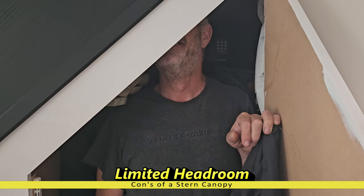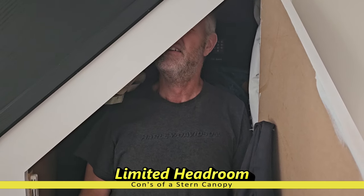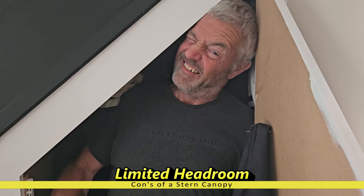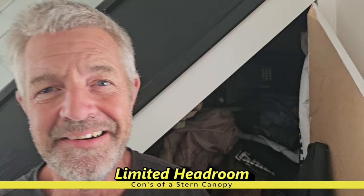Limited headroom. Depends on the design of the boat, I suppose. We're quite fortunate, we've got a large stern deck, so headroom's not an issue for us on that. It's been manufactured to suit us, but that won't always be the case with other boats, possibly.